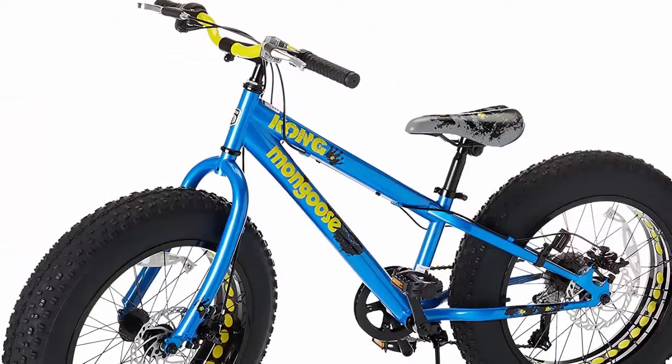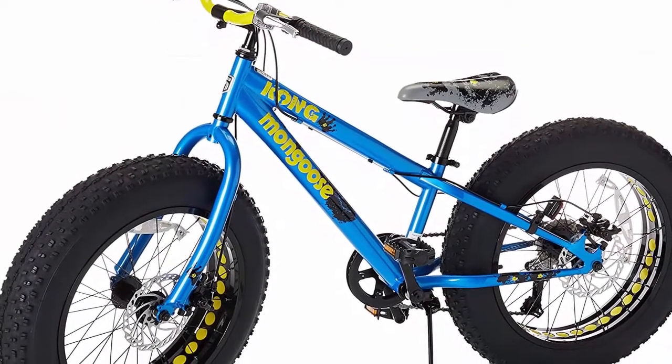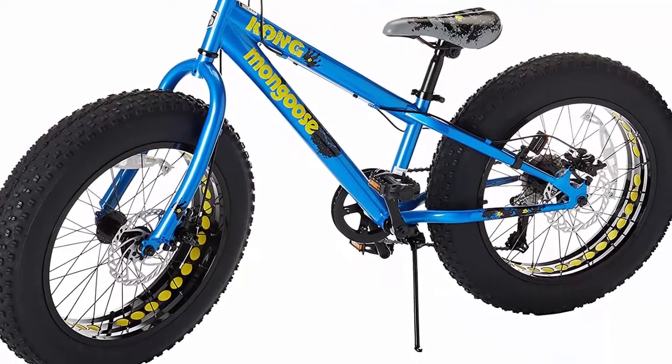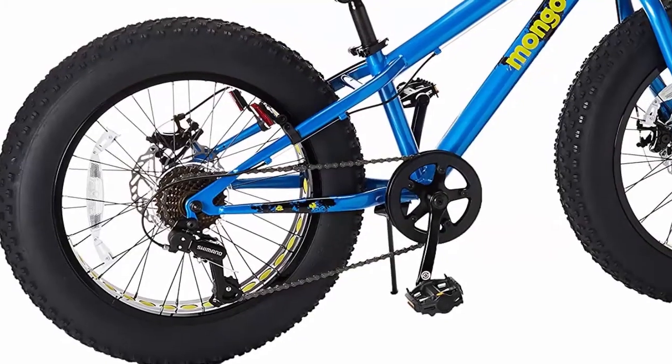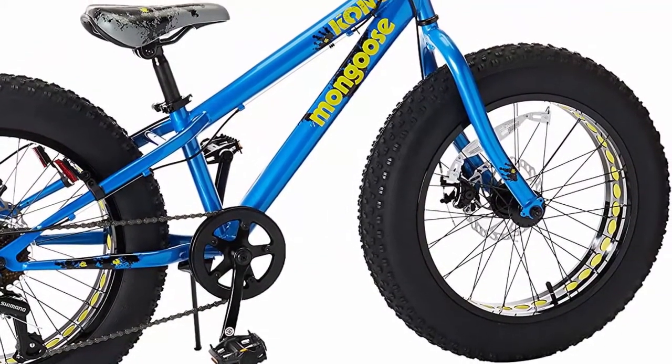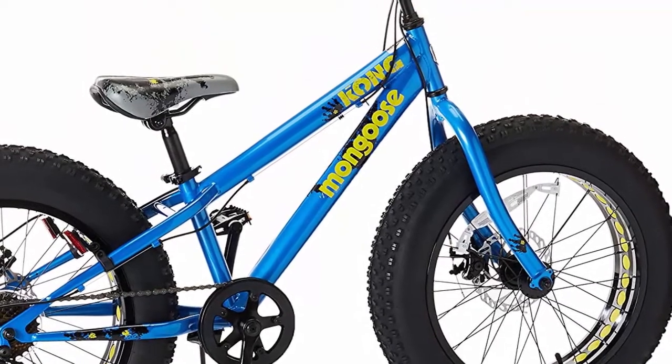The suggested rider height range for this bike is 48 to 60 inches tall and the frame size, seat tube length, is 13 inches. A Shimano rear derailleur with 7 speeds makes hills easier to climb, while twist shifters make it smooth and easy to change gears while riding.